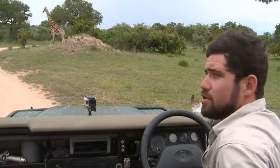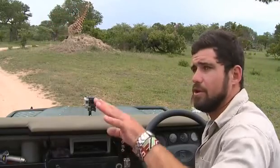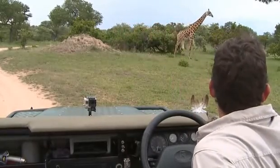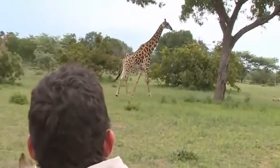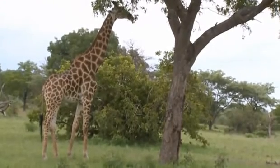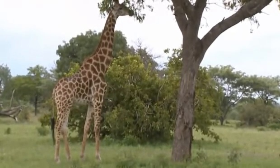It's a hot and humid afternoon. We are thinking that we could get rain, although the dark and gloomy clouds that were looming around us earlier have seemed to move off, which is good. But there are still some clouds along the southern horizon that we do have to keep an eye on. This big male is nibbling on the leaves of a marula tree.